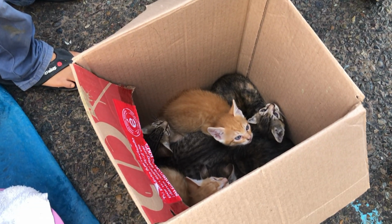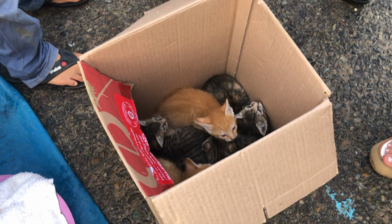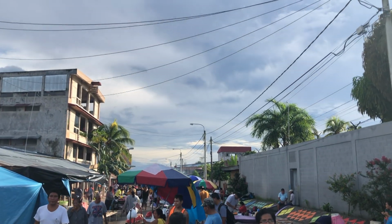This lady was selling these kittens for 60 cents. But yeah, that is what the afternoon market looks like.